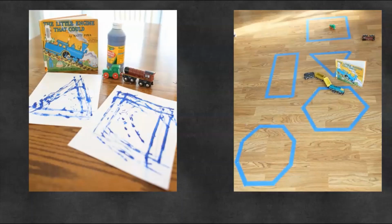One idea is to use a toy train and paint shapes using the wheels, so the children are essentially creating their own train tracks. The other idea is to use tape to go ahead and form the shapes on the floor and make the tracks for the trains to follow.